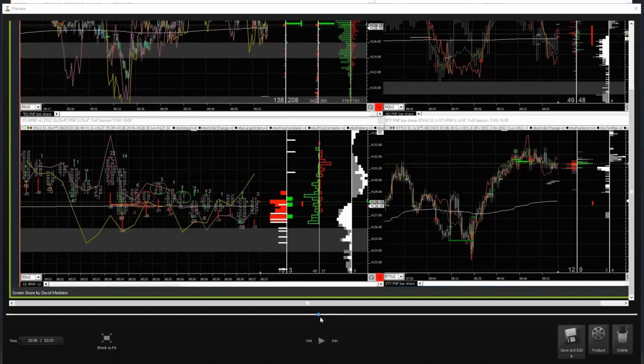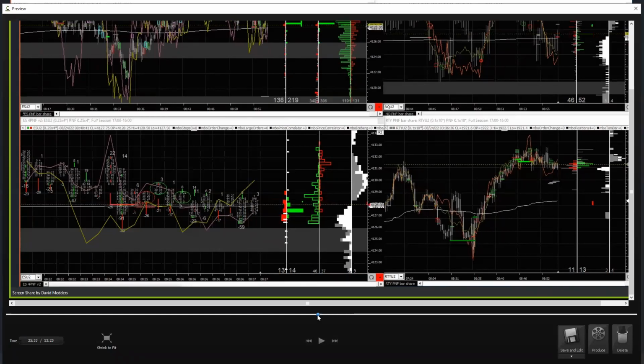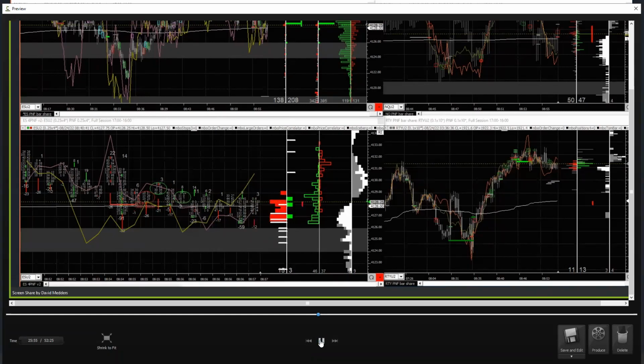So I'm going to rewind it just a couple beats right there. It's pretty balanced, light volume, which is what you tend to get in a chop like this. It's around this white line, which is the VWAP and everything else. And then if I play it, number one, you're going to see that number get small and the red come in.